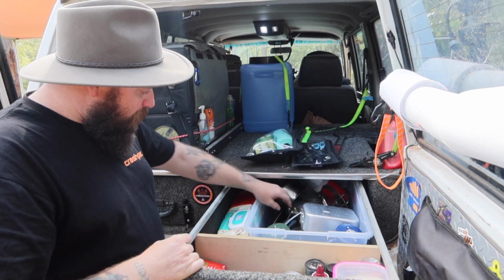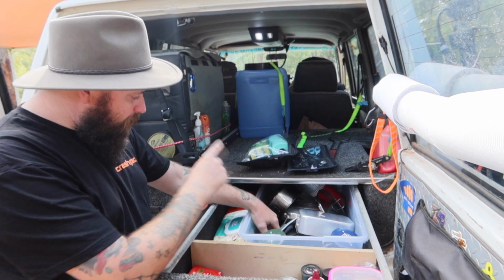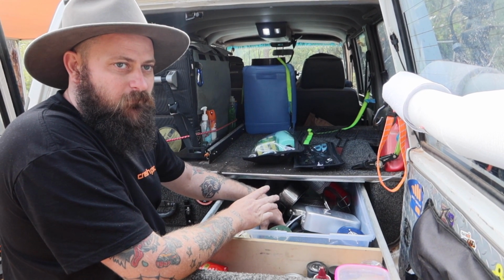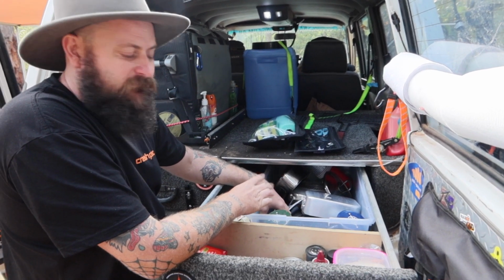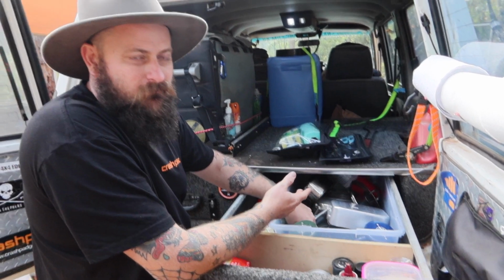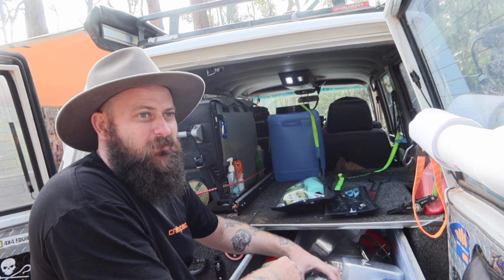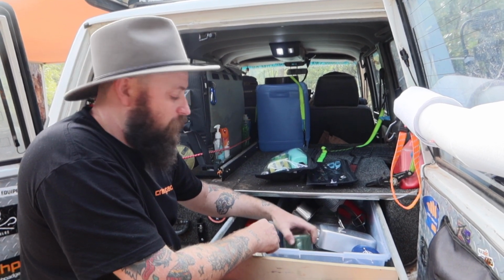So that's that. We've got pans, pots. We don't really use these because we're always cooking on fire. It's mostly when we go away through summer and there's no fire. That's when we have to pull out the cooker and use a pan for that, which doesn't happen often because if I can't get fire, I just don't really like to camp.